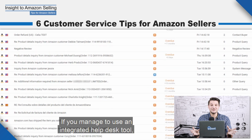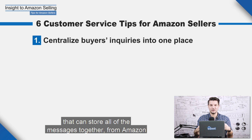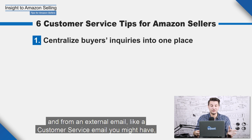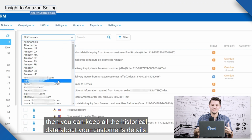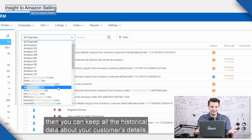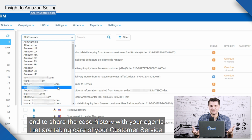So if you manage to use an integrated help desk tool that can store all of the messages together from Amazon or from an external email, like a customer service email that you might have, then you can actually keep all the historical data about your customer details and about their orders. So it will be easy to find case histories and to share all of this case history with your agents that are taking care of your customer service.